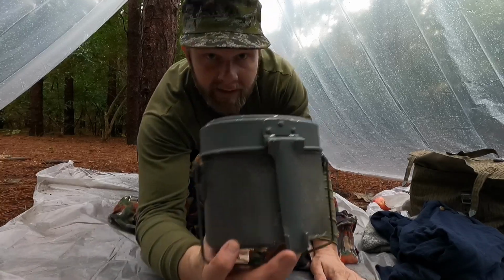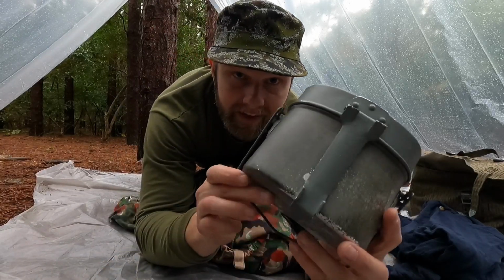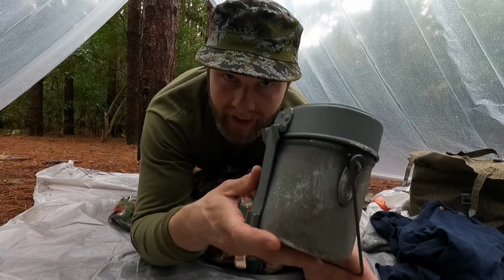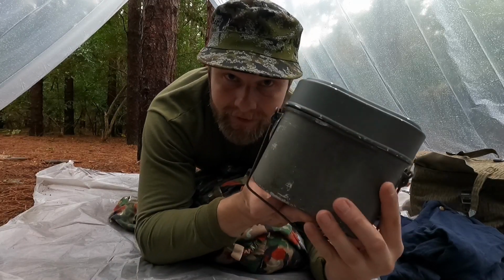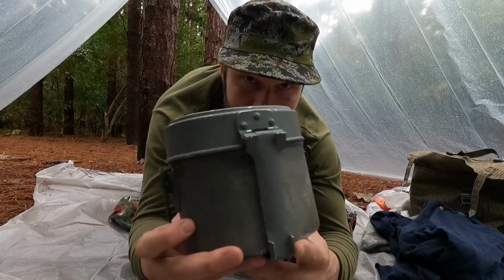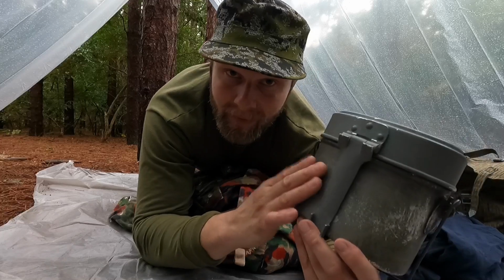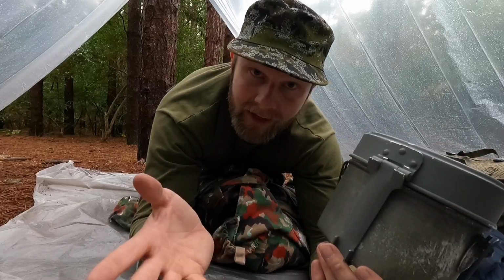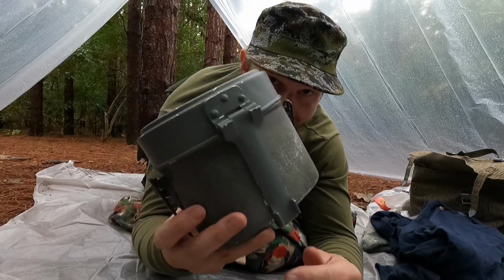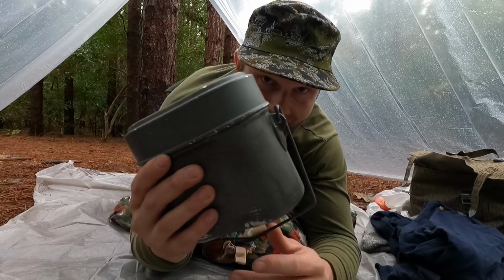And this is the East German mess kit right here. And the reason why I picked this style mess kit, and there's many styles of this mess kit, but I picked the East German one because this one is very thin metal and it's much lighter weight than like the German one or the Russian one or the Polish one. These are very light, the East German ones, and they're hard to find.